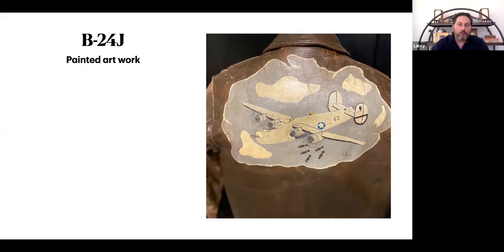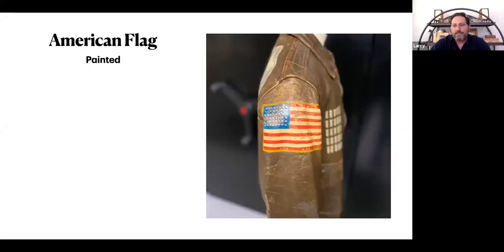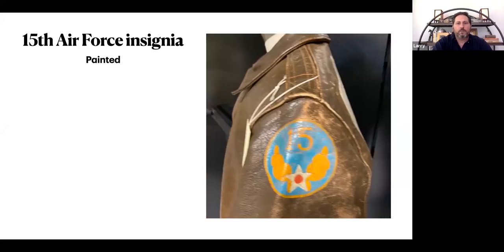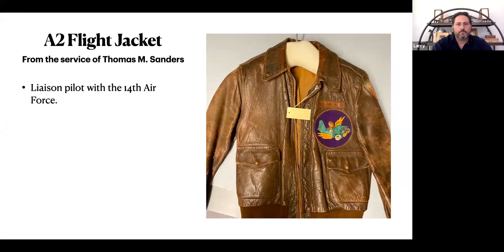And he recalls the day he decided that, well, he would make it. On one of his last missions, a big chunk of German flak hit his turret, went through his turret, and bounced off his helmet. He knew he'd make it home after that. Then on the right sleeve, we see an American flag, which is very common in MTO. And then there again, there's the mission tally. And a hand-painted 15th Air Force shoulder insignia.